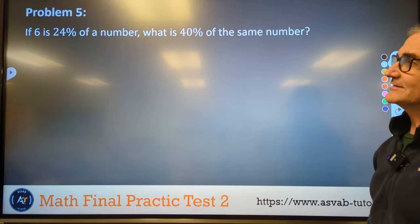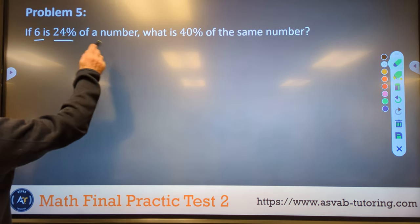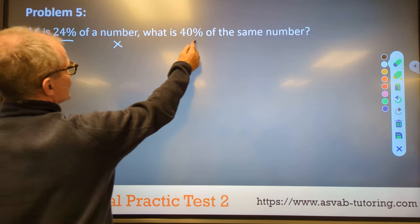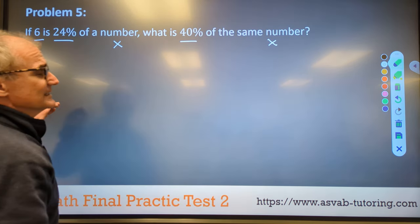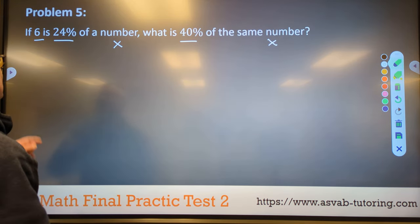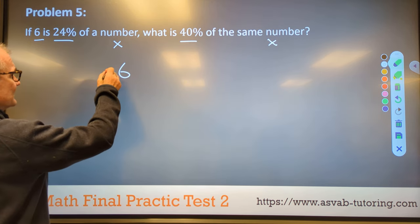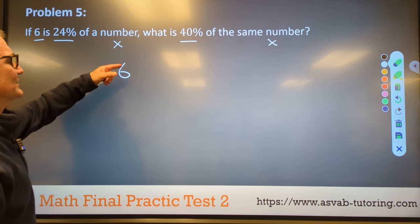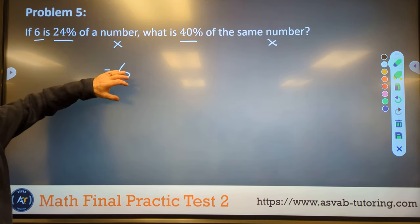Problem number 5. If 6 is 24% of a number, I don't know what that number is, so I'm calling that number X. What is 40% of that same number? So I've got to figure out what X is and then find 40% of X. It's actually kind of a tricky problem. If 6 is equal sign. So I know something is going to be equal to 6. 24% of a number. So what I'm saying is 24% of a number is 6.